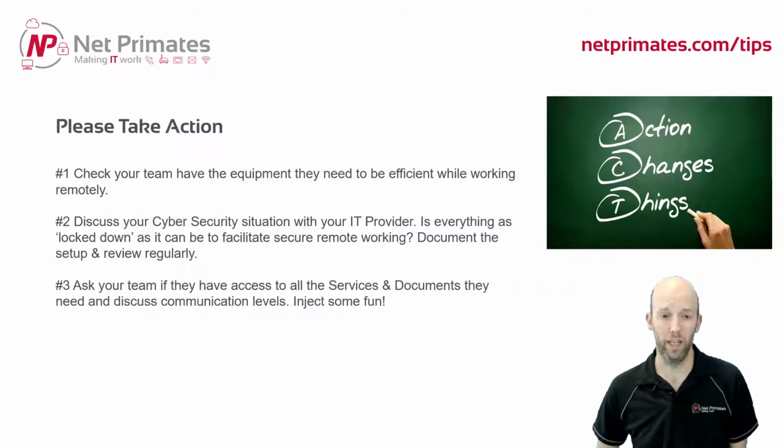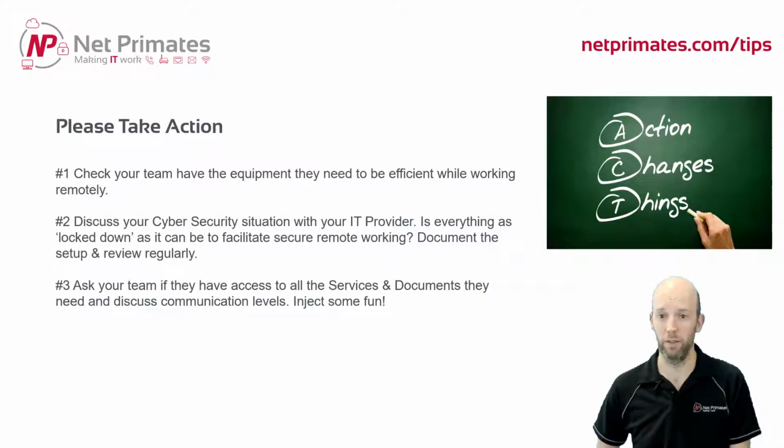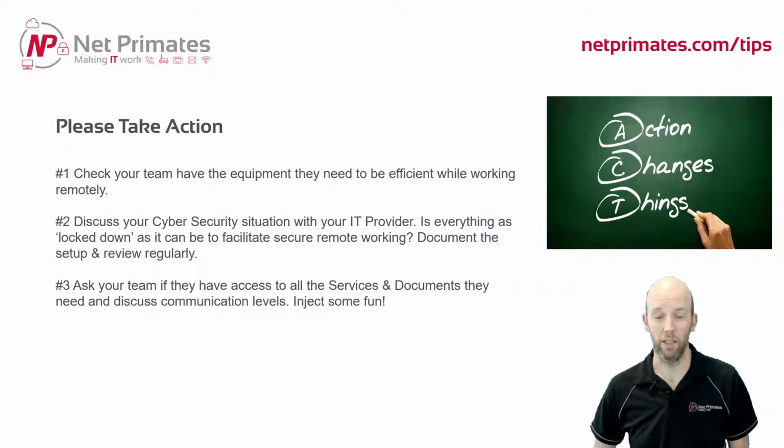Lastly, check that your team have actually got access to the services and documents they need, and discuss communication levels. If you think it's getting a bit quiet, talk to them about it. Inject some fun. You can still have pizza parties on the last day of the month. You just have to send pizza to more addresses than previously, and get everybody on the same Teams call at the same time, and get it scheduled a couple of weeks in advance so people know that they're expected to attend. There's plenty of things you can do.